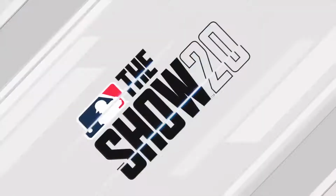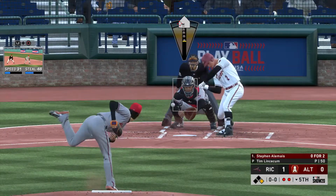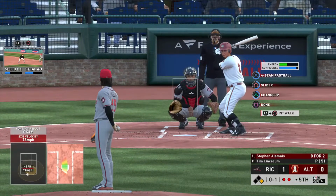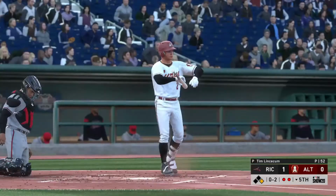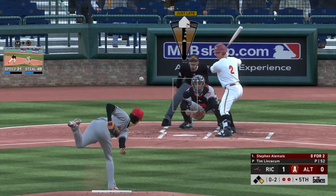He came to play today. Not just only on the bump right there. He's thrown the ball well, but on the offensive side of the ball, he's able to contribute and help this offense put itself in position to score some more runs. 0 for 2 for him to this point. In front of the changeup, and he can't keep it fair. 2 strikes on him now. 2 out with the man at first.